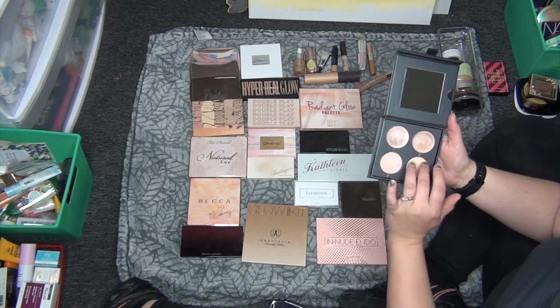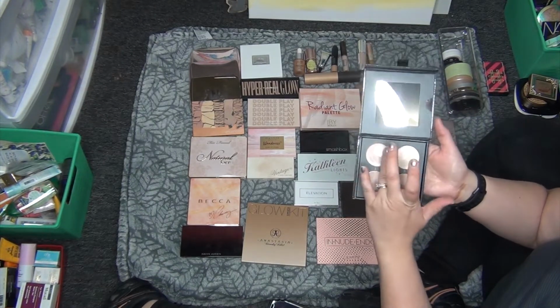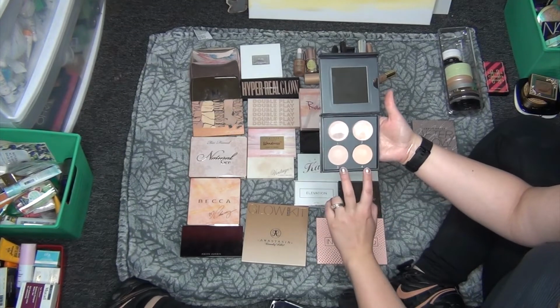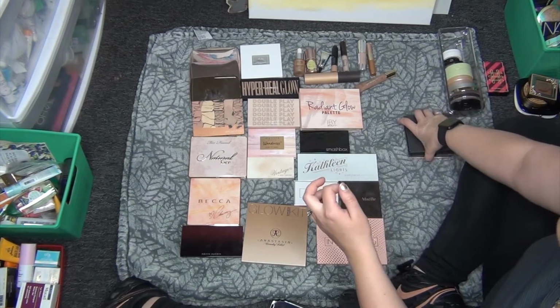Ooh, you can see that it's kind of watering because it gets hot. But these are the cream shades. Oh my god, they are gorgeous. These cream shades up here are amazing. And then these are the two powder shades. I need to bring this out. I think I'm going to bring this one out.